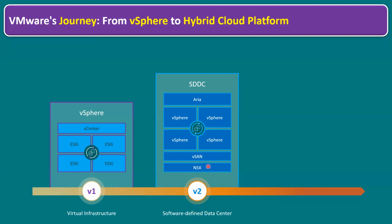And within SDDC, there is a management platform as well that is called Aria Suite. Earlier, the Aria Suite's previous name was vRealize Suite. Using this Aria, there is some group of tools like Aria Automation. Formerly, we called it vRealize Automation.